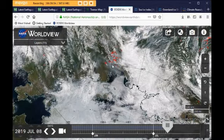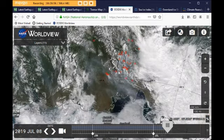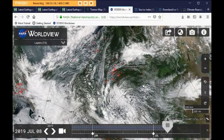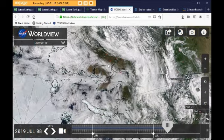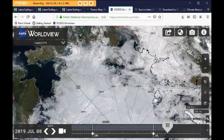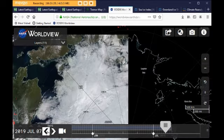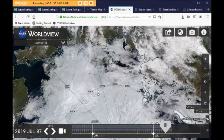And these are fires burning in Russia, and so you can see the smoke coming up here. All this wispy stuff, that's smoke from the wildfires. So, and here's some more burning across Russia. And some more. So there are a lot of fires going on. So let's click back. Here it is from yesterday.